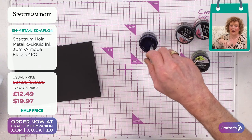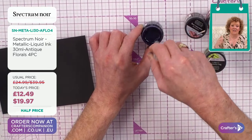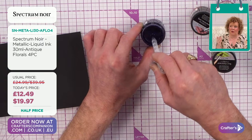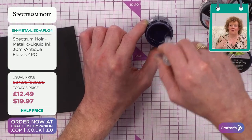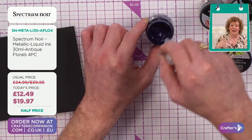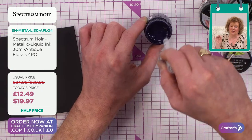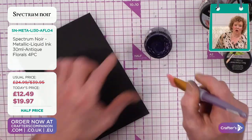Oh, yeah. Can you feel how thick it is in the bottom there? And then you're going to stir that through and you'll see the metallic start to swirl in and through the colour in the pot that you've got. Absolutely. You can feel it then loosens up and it all becomes very liquid. You know then that it is mixed thoroughly and it's ready to be used. Then you can just take a little bit on a brush and paint it onto your black cardstock.